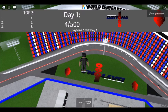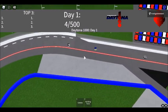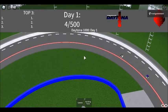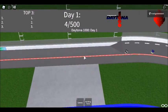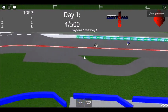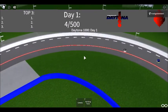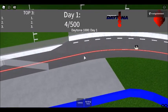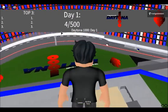Coming to lap 4 here. Clint Haas Racing takes lap 4. Chevy B Motorsports is closing the gap, but is also messing up a bit coming out of the trioval actually. Clint Haas Racing in the lead of the Daytona 1000, entering lap number 5. Chevy B Motorsports in 2nd, Dragon Racing in 3rd.